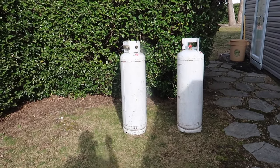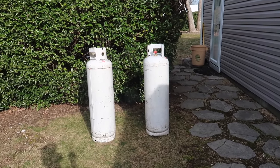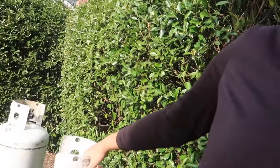Like, why would they leave it there? I need it to be in the backyard so when the people come, they could hook it up to the heater. I can't move this myself. It's too heavy. So I need to wait for somebody to come help me, or I'm just gonna leave it there until the people for the tent come tomorrow.